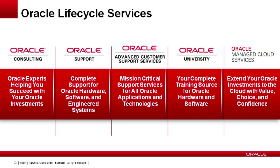Oracle University can help with training, particularly focused on an implementation team who wants to understand some of these new things that are available. And then finally, many customers are looking at hosted offerings and saying, moving from on-premise to hosting, particularly in the upgrade cycle. There's a lot of moving parts, and they're looking at, should we actually move to hosting? Oracle Hosted Cloud, Managed Cloud Services, formerly known as Oracle On Demand, can deliver that to customers with hosted and then managed services for their EBS instance.